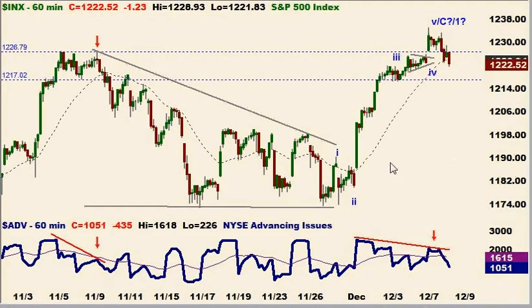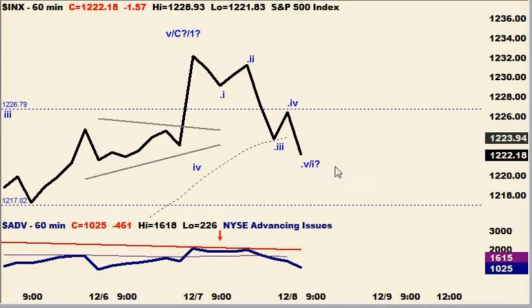And here's a little bit of a larger picture, and this is through earlier this morning, and you can see here the five-wave structure up. It's possible this is a C wave up, or it could be a 1. I'll get into that a little later, but the bottom line is that we have bearish divergences on the breadth ratios. I believe that is obviously bearish, and I think there's a good chance that we've peaked.